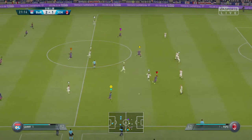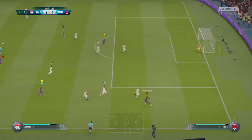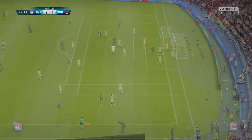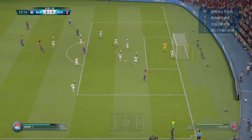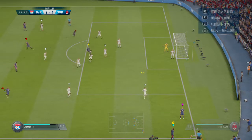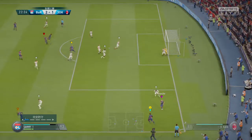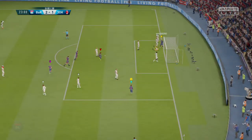A thumping effort. Can find some space here on the flanks. Hale. You can see the deflection there, corner. Short corner, designed to move the opposition around in the middle. And in it goes towards the far post.